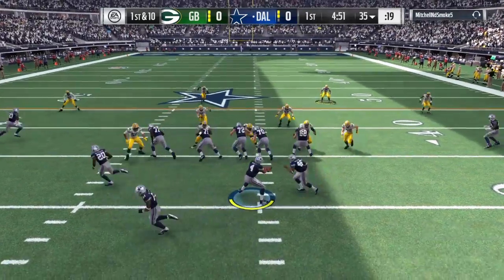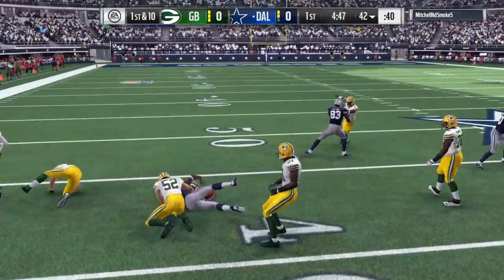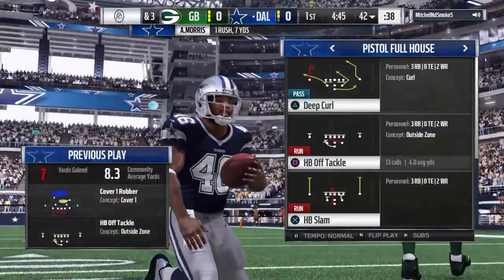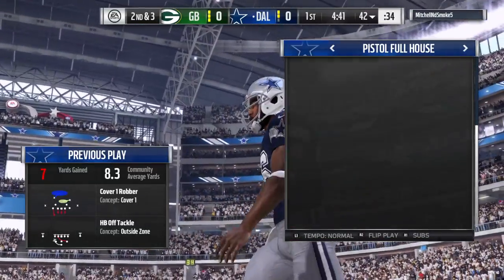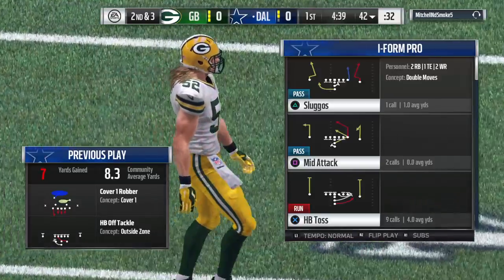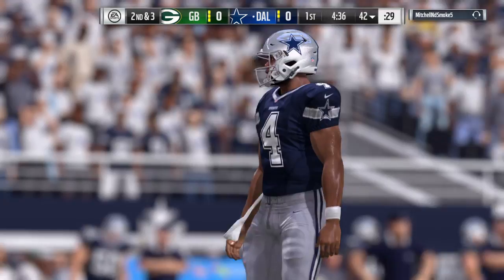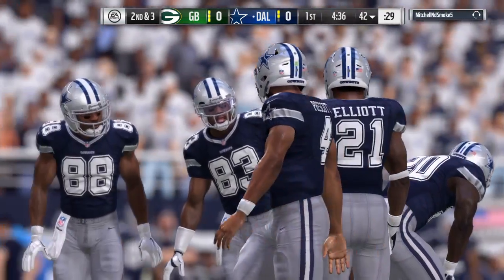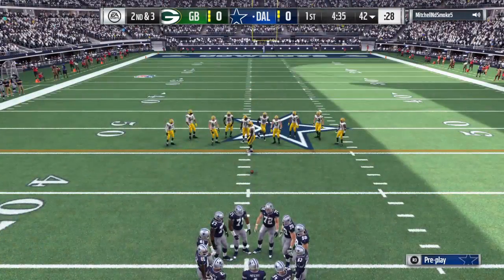Here we go. Now it's the Florida Atlantic alum. This is Alfred Morris. And hard running's going to get him over the 40 to the 42. A solid run on first down. Gain of 7 leaves him with a 2nd and 3. Three yards to go on 2nd down.